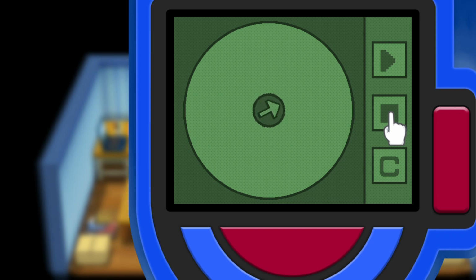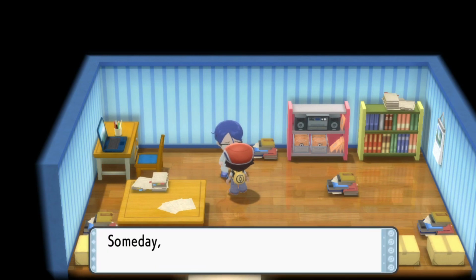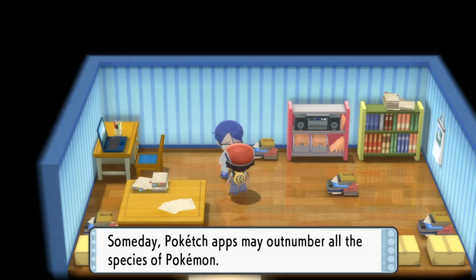Number 16. Artist. If you show the Sinnoh City PokeWatch developer a Pokémon with a naive nature, you'll receive this app. The hidden move rock climb is required to access this app. Touching an area of the app up to 4 times will change the color of that area up to 4 shades darker before disappearing. Use it to create some cool art.